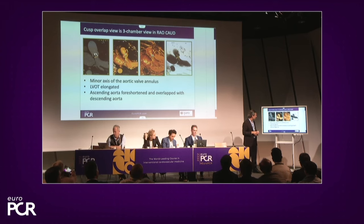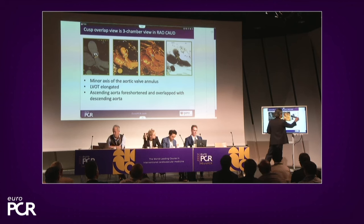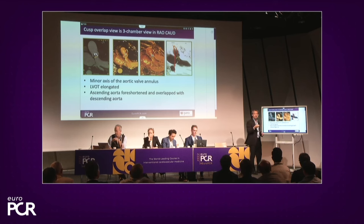The LVOT is elongated, but the problem is that you have overlap of your ascending and descending aorta. And so instead of your aorta looking like this, it's sort of looking like this. And so you lose that push-pull feeling.